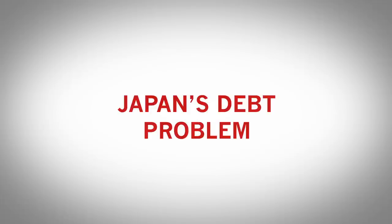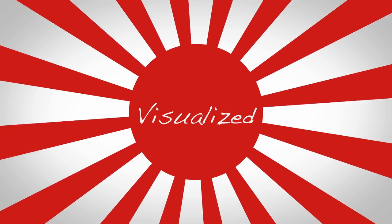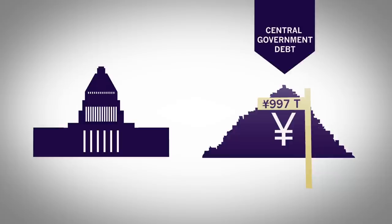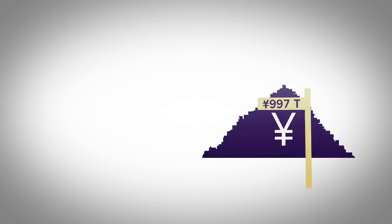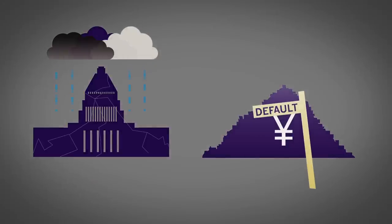Japan's debt problem. Visualized. At the end of 2012, Japan's central government was 997 trillion yen in debt. That's more than 200% of GDP and more than $80,000 per capita. There's little chance of it ever being paid back. And unfortunately, things are about to get a whole lot worse.